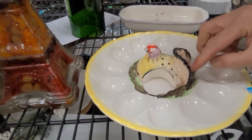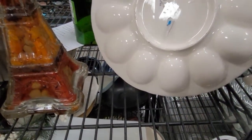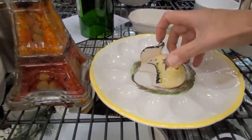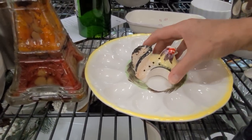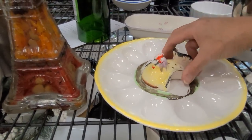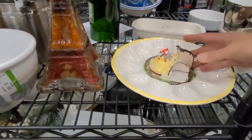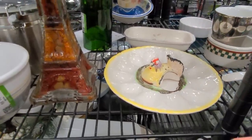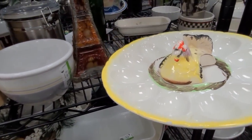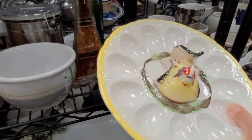This is an absolutely gorgeous vintage deviled egg plate. It's not marked. Somebody has industriously scraped off the label to double check there. Unfortunately, it is missing its two little baby chick salt and pepper shakers that sit either side of the mummy hen here. I'm going to scour the shelves. I will actually drop in a picture here of what this is supposed to look like if it's complete. Such a shame. I really hope I can find the salt and peppers, but maybe somebody already bought them.